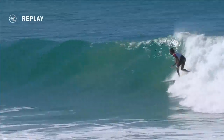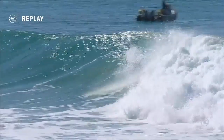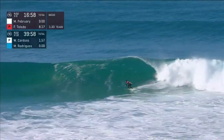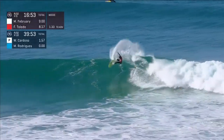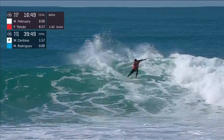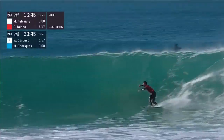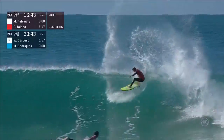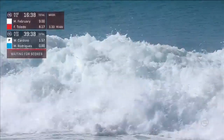He's got a big job in his hands right now to deal with the defending champion. That's his opening ride against Cardoso. Back in the priority heat, Toledo, the two-time event champ. Driving all the way through that forehand hook. Clean read into the wrapping cutback and starting to run down the line. This wave is growing in size, punches it right on that inside section.